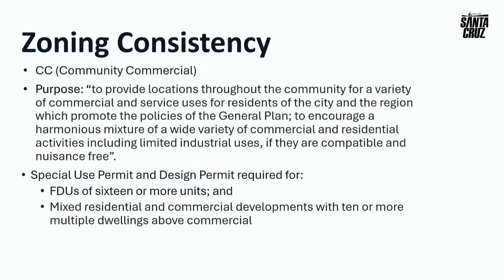So the project site is located in the CC Community Commercial Zone District. At least that was the zoning at the time that it was locked in with SB 330. So the purpose of the Community Commercial District, as stated in our code, is to provide locations throughout the community for a variety of commercial and service uses for residents of the city and the region, which promotes policies of the general plan to encourage a harmonious mixture of a wide variety of commercial and residential activities, including limited industrial.